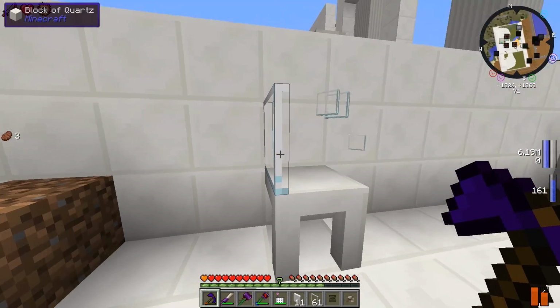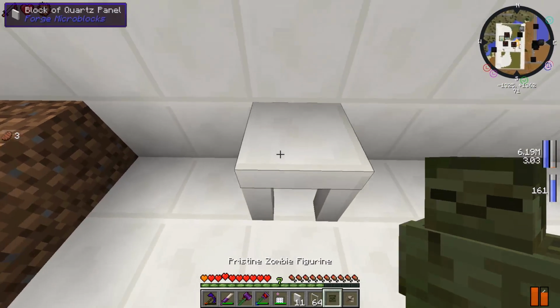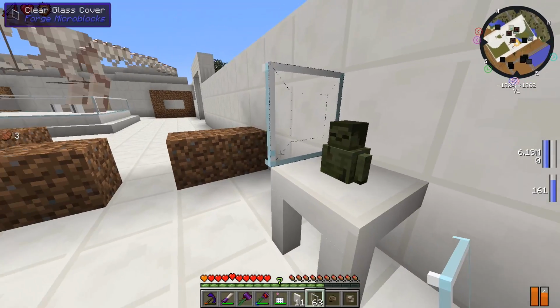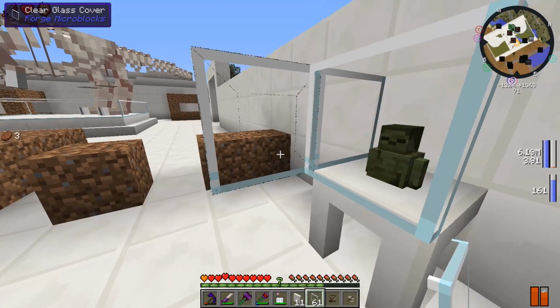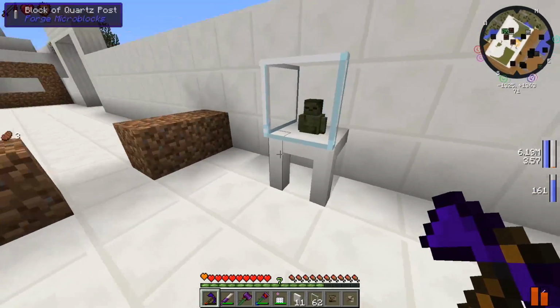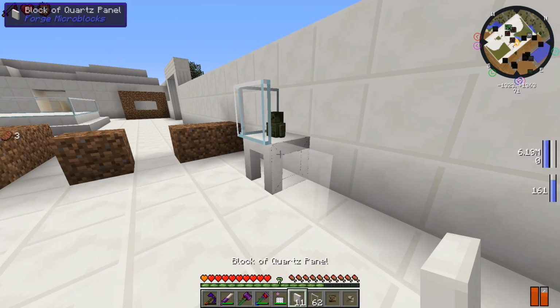Although we can put the zombie. I know we can put the zombie here, then put the glass on the outside. That just kind of looks weird, doesn't it? I don't know. You know what? It's not as bad as I thought it was going to be. Huh, I think I'm going to keep that, yeah.